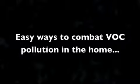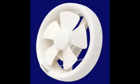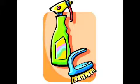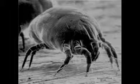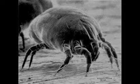There are a few very simple and easy ways to combat VOC pollution in the home. This can include a vigilant cleaning regime, good circulation and warm, dry airflow to reduce mould and mildew growth. Dust and mould can easily be cleaned with everyday cleaning products, which also do produce VOCs, but with proper airflow this is a negligible amount. Steam cleaning and shampooing carpet is also a must. Dust mites and mould multiply rapidly in carpet that is not regularly cleaned.